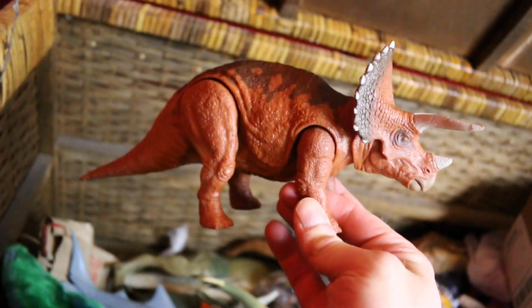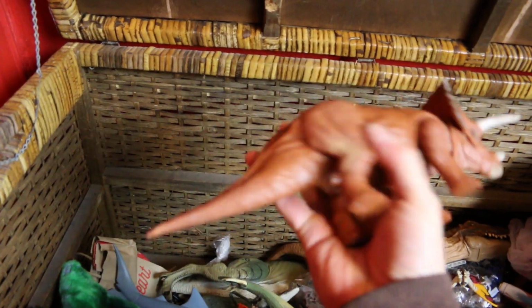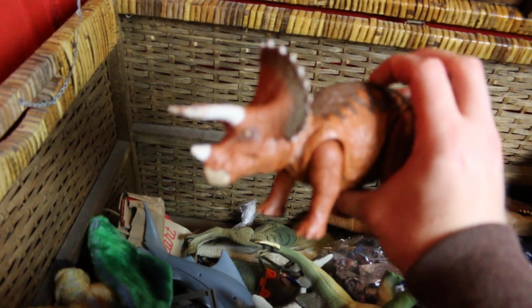I found this at a garage sale as well. This is a more recent one. This is by Jurassic World. I think its batteries are actually dead already. Let's see here. Yeah, it tries, but the battery's dying.